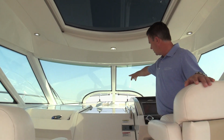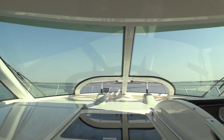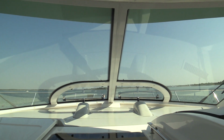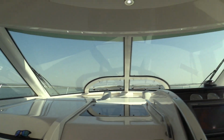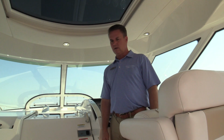I really like too these power vents up there on the windshield, so say you do want to get the wind blowing through you, you can hit the buttons open or closed. I can have a breeze or I can close it off with the push of a button, so you really can get airflow through this coupe style boat if that's what you want.